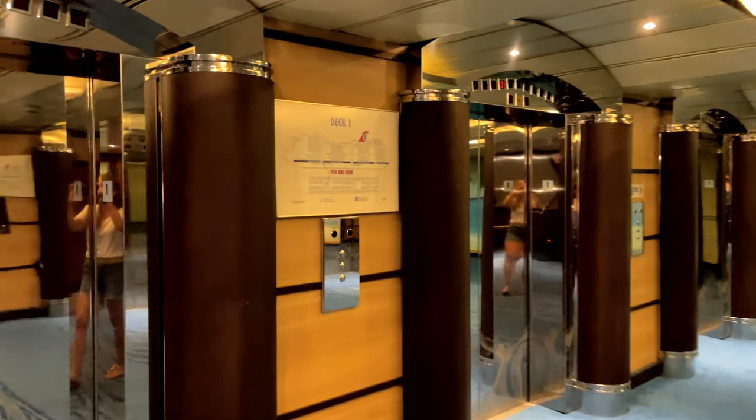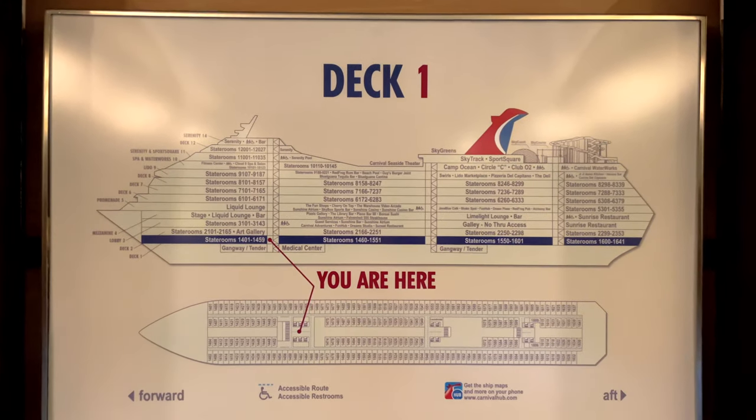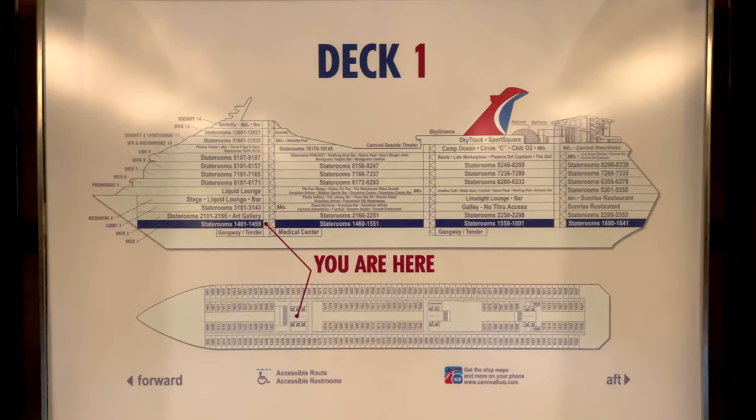Before I start the systematic deck-by-deck tour of the Carnival Sunshine, let me briefly orient you to the elevators and stairwells on this ship. Like most cruise ships, the Carnival Sunshine has banks of stairs and elevators at three crucial positions of the ship: at the front, in the middle of the ship, and toward the back. Each stairwell also has these diagrams of the ship to help you navigate around the ship. A good thing to note, if you ever find yourself turned around and not sure which direction you need to go, these diagrams will show you.